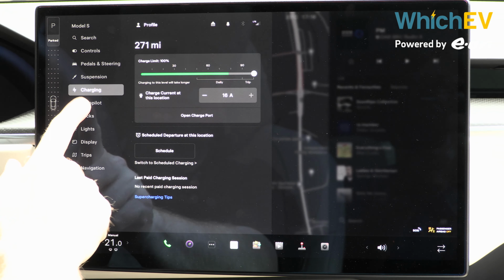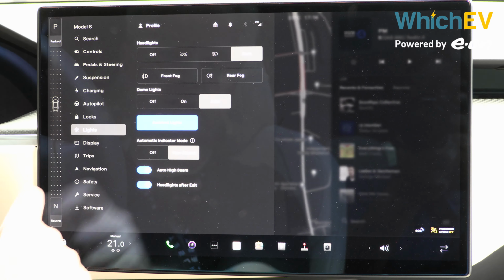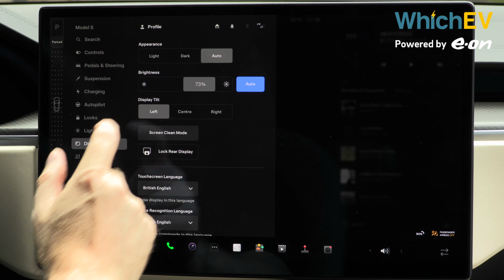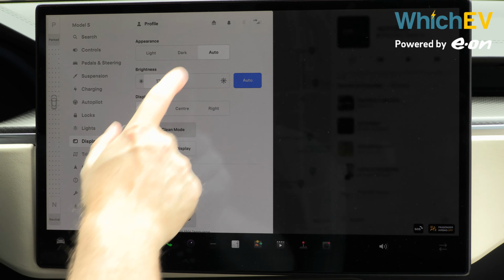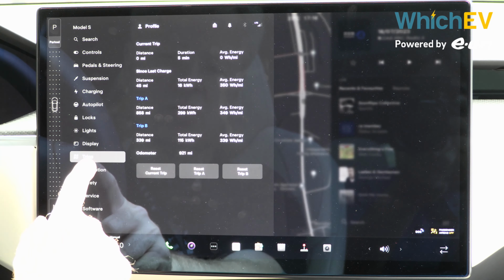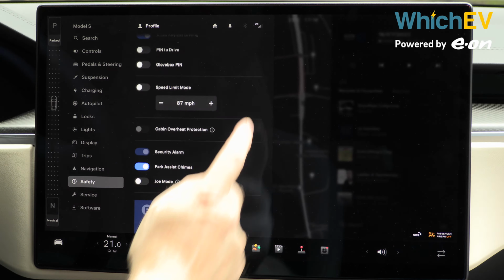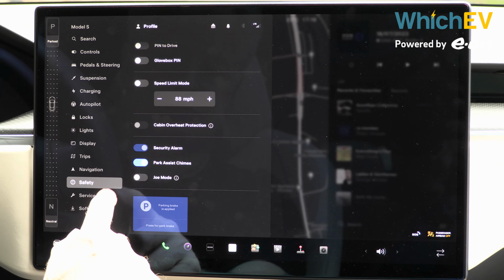Charging options, autopilot settings, how the locks are configured, how the lights are configured. That's the display one where you can change the brightness and change that to auto. That will go bright. There you go. And put it back to dark though, maybe. Trip mode, how the navigation system is configured. Safety options, quite a few things there. You can see it's been set to 87 miles an hour.